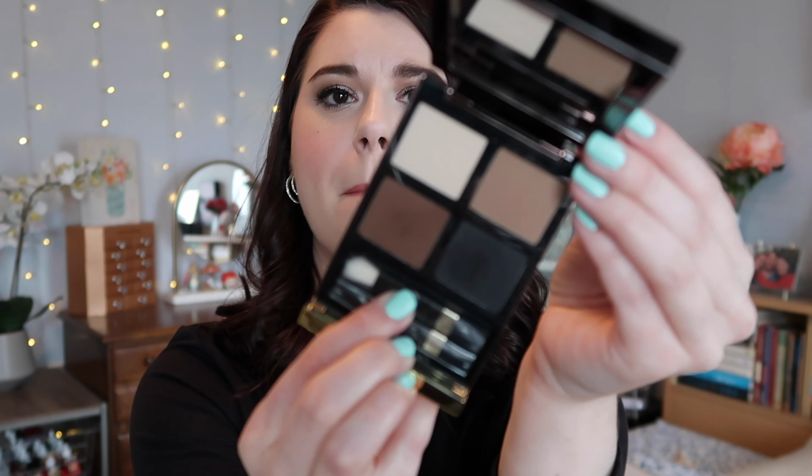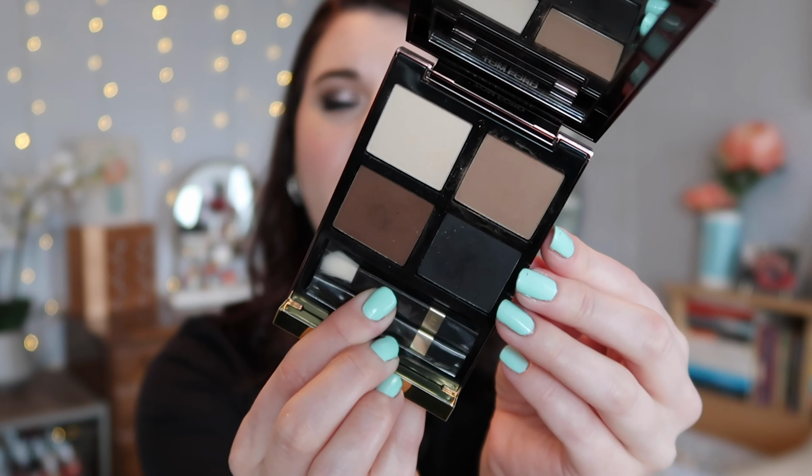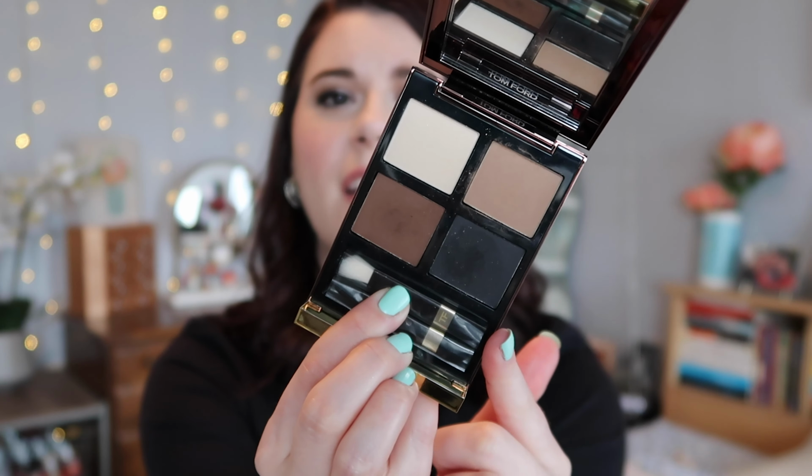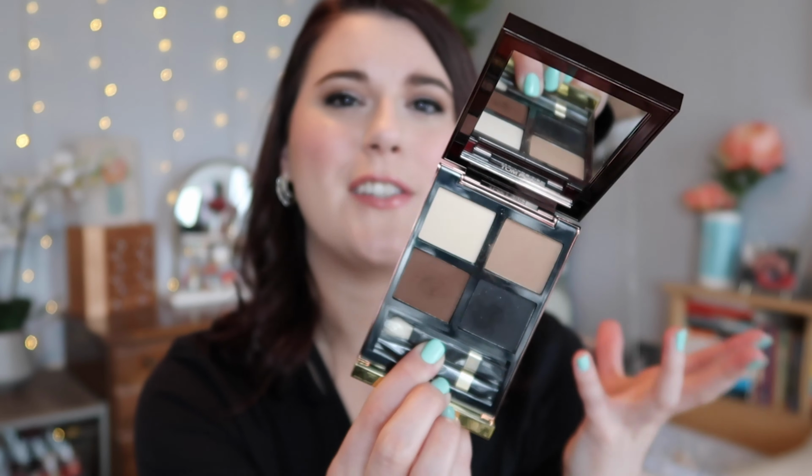And then I do use this more plum shade in my crease, but I also recently got the Mink Mirage palette from Tom Ford, and this palette is completely matte. So I love pairing this with other palettes because it has kind of the perfect quad of colors that I like to use for my eyeshadow looks. And this neutral brown is the perfect crease color, and then you have a rich cocoa color and then a black as well as the cream.